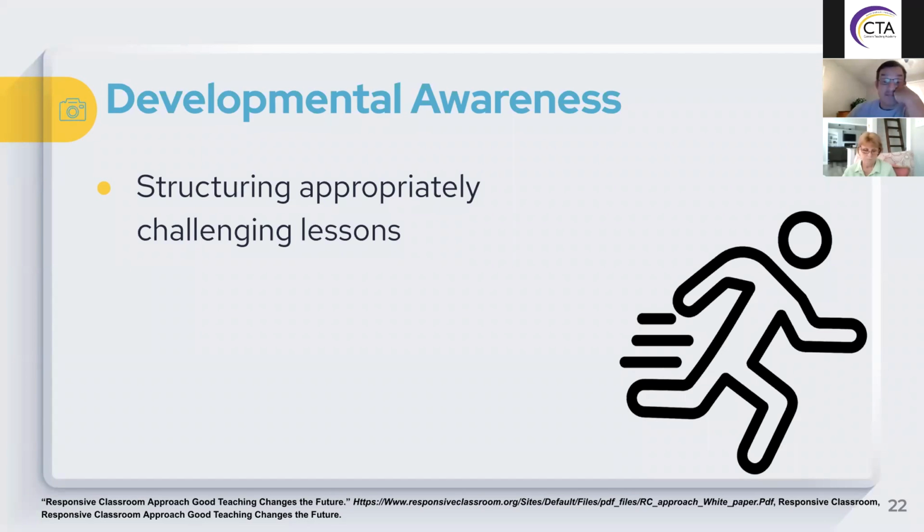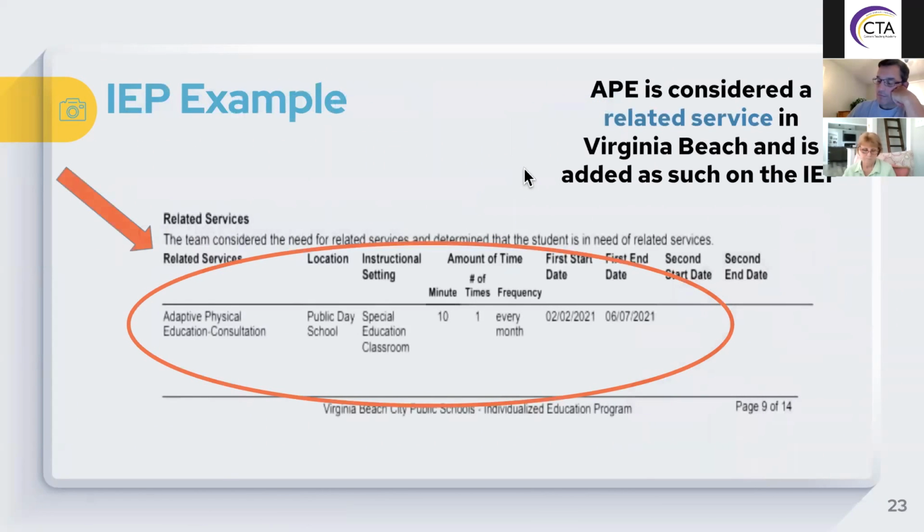And some students in your class will have a specific goal on their IEP that needs to be met. And I know you guys have been talking about IEPs, or you're going to be talking about IEPs, so I'm going to add a little bit in here about IEPs. What you need to know is that in Virginia Beach, adapted PE is considered a related service on the IEP. So be sure you review your students' IEPs to see where adapted PE falls in.